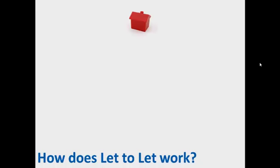So how does let to let work? Well, very simply, you take a property. Now let's assume this property is a 3-bedroom property and it's got 2 reception rooms with a large kitchen diner downstairs and maybe a couple of bathrooms. The market rent, let's assume, is £550 per calendar month.